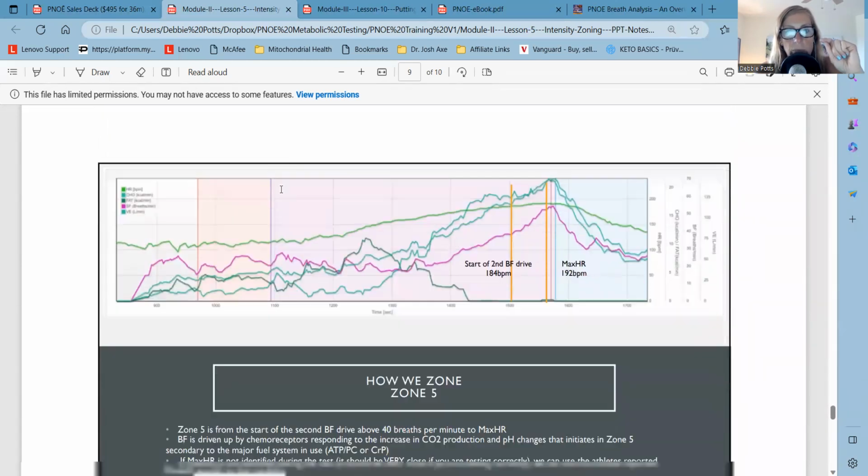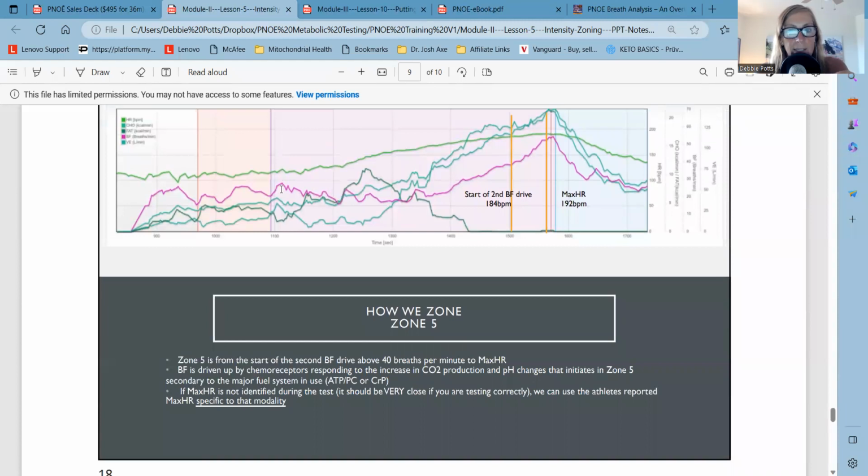And then how do we figure out zone 5? Well, the bottom of zone 5 is the start of the BF drive, 184 beats in this example. And then where's your maximum heart rate? Where do we get to? This is hard, because I'm finding with the tests I've done, a lot of people aren't comfortable going that high. They have the choice when to stop, but we want to wait to see the carbon dioxide go up, and at your peak, your RER should change, and you reach peak heart rate.